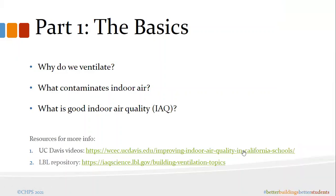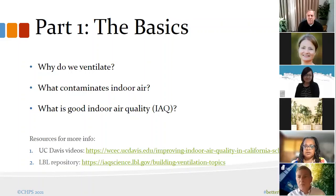So the first question, why do we ventilate buildings? Really two reasons we ventilate buildings. The first reason is to bring in outside air to maintain building pressure. So in any building, we have fans, we have exhaust in our bathrooms, we have exhaust in our kitchens, we have general exhaust, and we need to make sure that the air that's being pushed outside the building as exhaust is replaced with outside air to maintain building pressure. That's one reason we ventilate buildings, we bring in outside air.